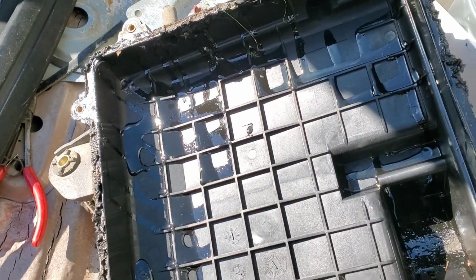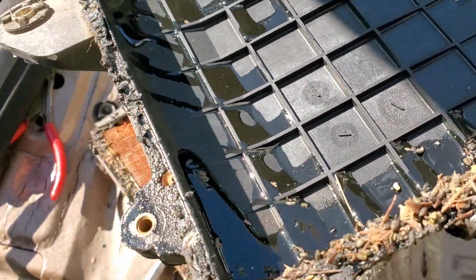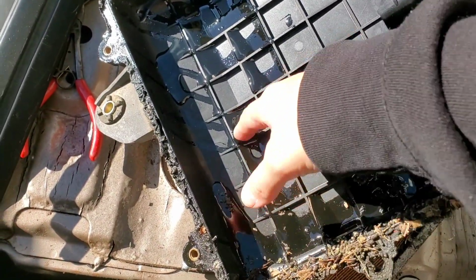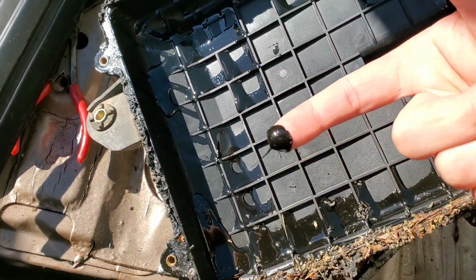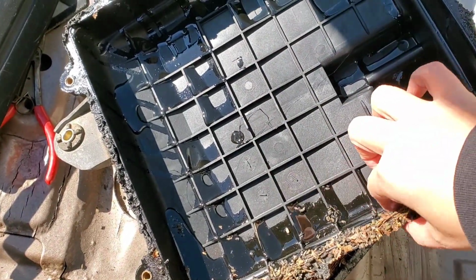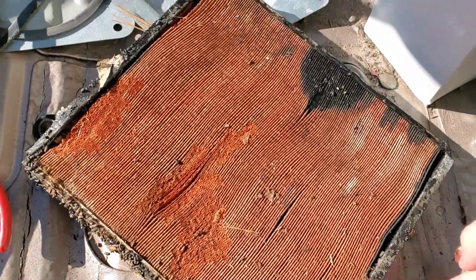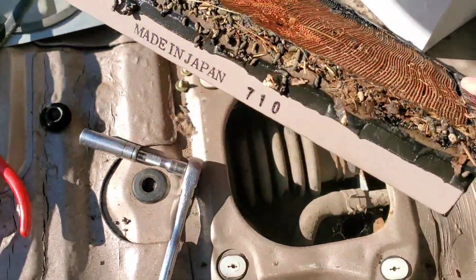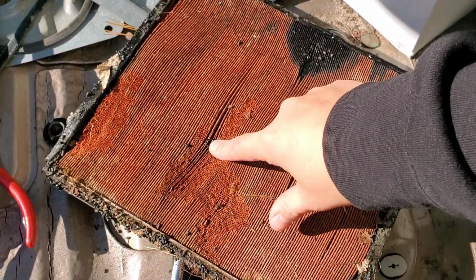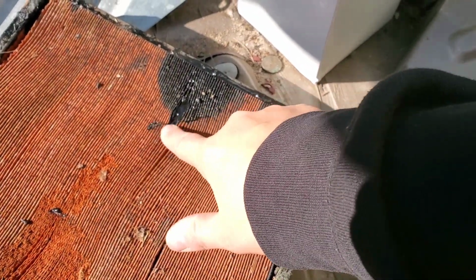So Nick took the air filter off from the box. It almost looks like tree sap, but when you touch it, I'm pretty sure it's definitely not. So I don't know if it's the seal that melted. Here's the air filter, made in Japan. She's pretty toast, it's soaked all up over in there.